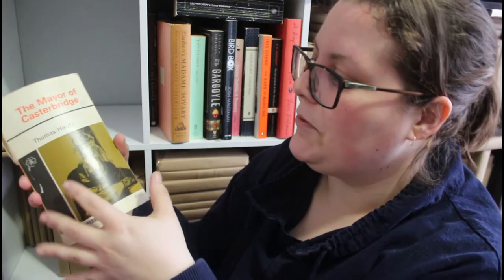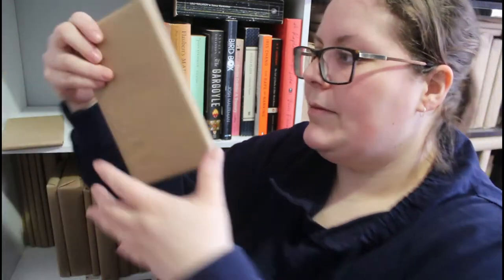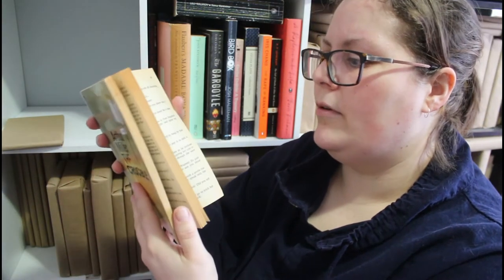The Mayor of Casterbridge by Thomas Hardy. Is this a Penguin? No, it's a paperback, but it's got that orange Macmillan. Yeah, it's a Thomas Hardy. It's a classic. Let's see what this little itty bitty... Oh, see, I guess they got ripped somehow. Oh, this is The Crucible by Arthur Miller. So this is a play about witches, I believe? I think. I haven't read it yet. So I can't tell you much about these books, because they're all unread books.